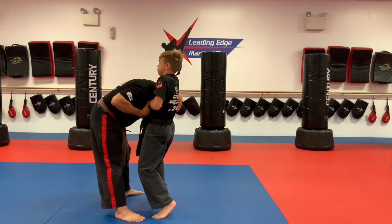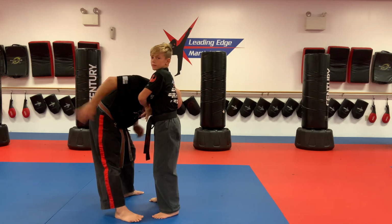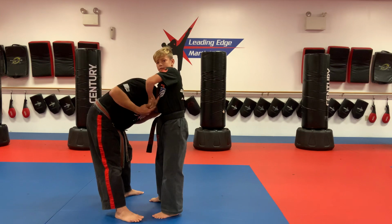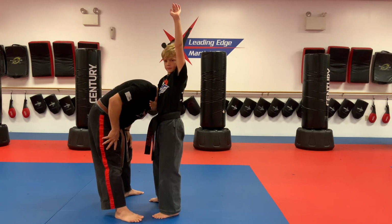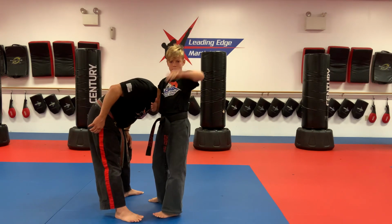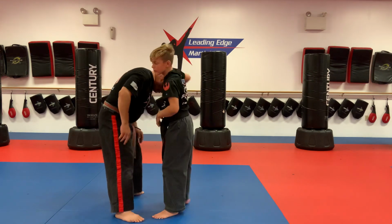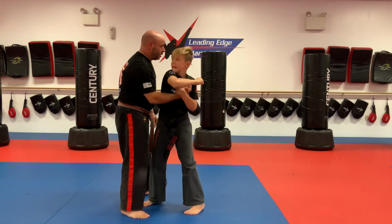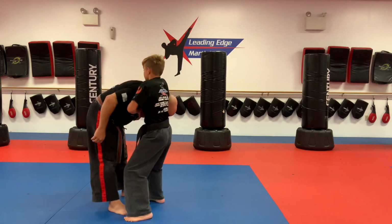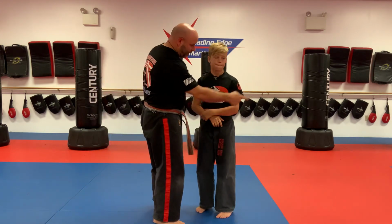Guillotine choke. Now, when he does this, look here, guys. He's grabbing his own wrist, not his hand. I got this arm out of the way so you can see. Pull this arm off for a second. This arm's across. This arm out of the way. This arm's across my throat. Now, this one comes in and grabs his own wrist, bends his knees, and arches his back. Okay? Okay. Good. Grab the knife.